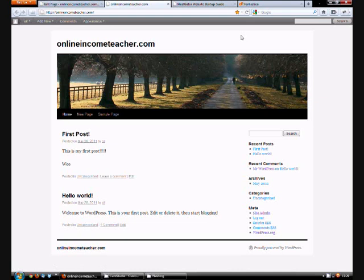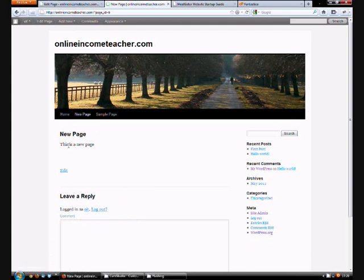There we go. It'll appear in the top bar, the main menu bar. So every time you add a new page, by default it will add it automatically into this bar. Now you can change what appears in your menu bar in the back end later, so don't worry about that. But yeah, there's my new page.